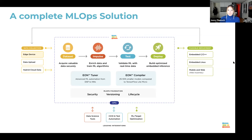We also have the Eon Compiler, which takes your model and makes it 25 to 55% smaller compared to normal TensorFlow Lite micro models. And if you know anything about TensorFlow Lite, this basically just means we have a special compiler that we designed for the Edge Impulse Studio that reduces the size of your model, takes out any various things that are not needed by the model and throws them out. And then we have the smallest model as possible. So it can be run on really small devices like a Cortex-M0, basically devices that are super, super small, don't have a lot of memory or compute processing power.